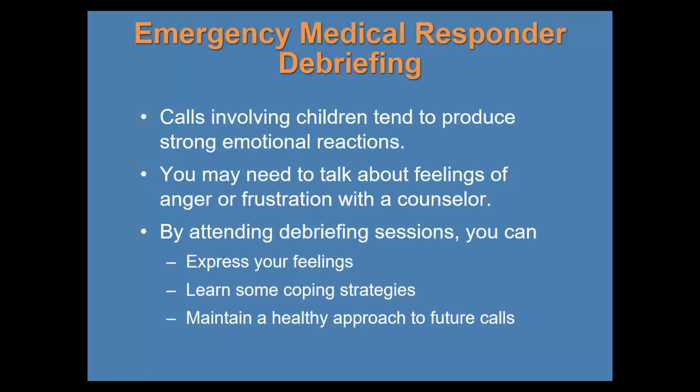It's disturbing enough dealing with adults, but even more so with children. So again, you may experience a lot of those different types of stressors, and you just need to try to feel out your peers, your coworkers, let them know how you feel and how it made you feel. You guys talk about the call and how it went down and things that you can do better, and you work through it that way. And generally that's a great way to start.